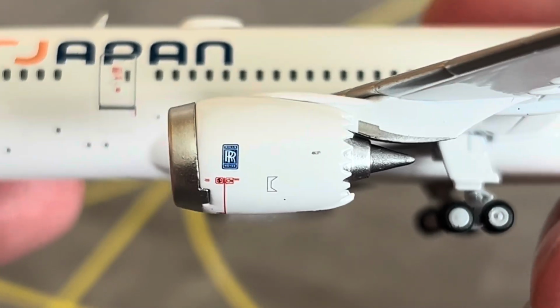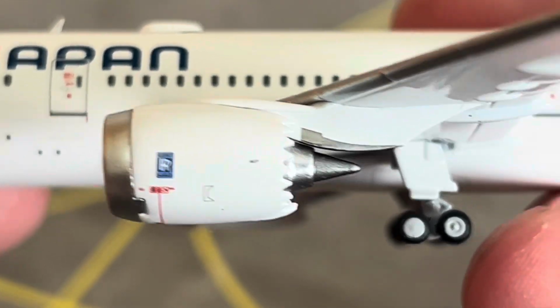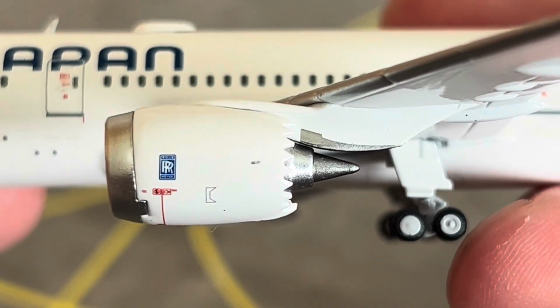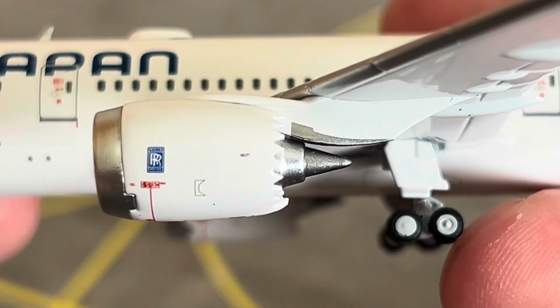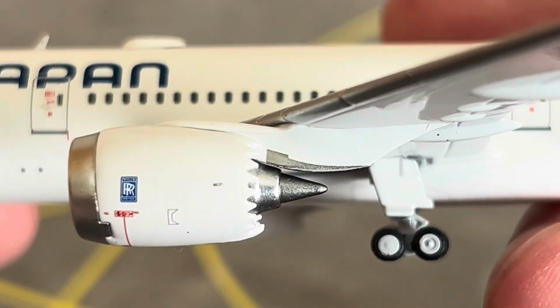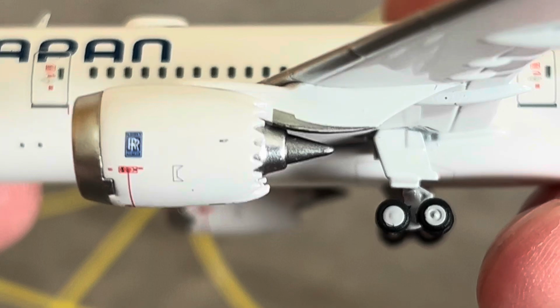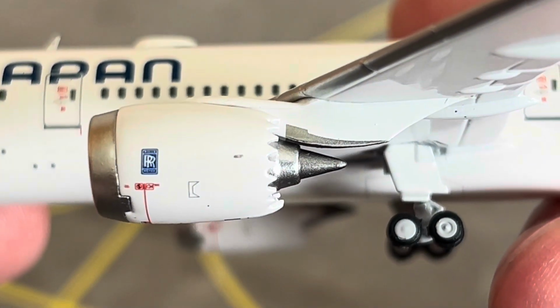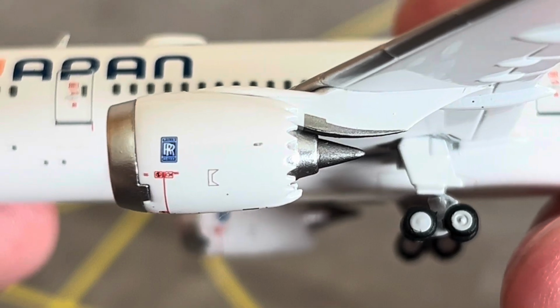Here we have the side of the nacelle with the clamshell type chevrons at the rear of the engine there. Of course, quite famously done on the Dreamliner's engines, also seen on the 737 MAX aircraft, and of course the 747-8 as well.